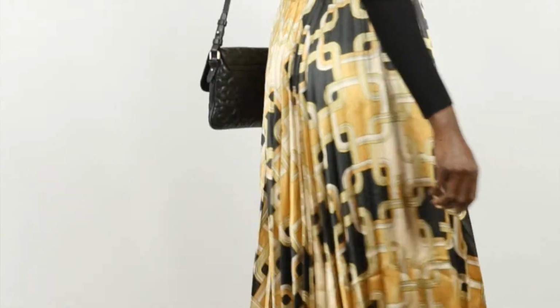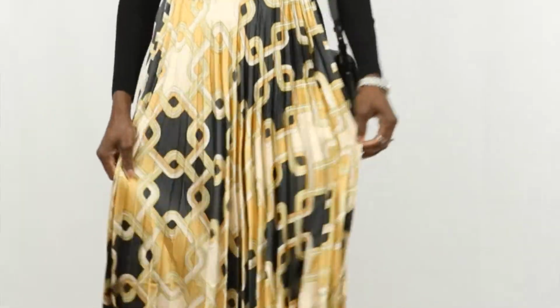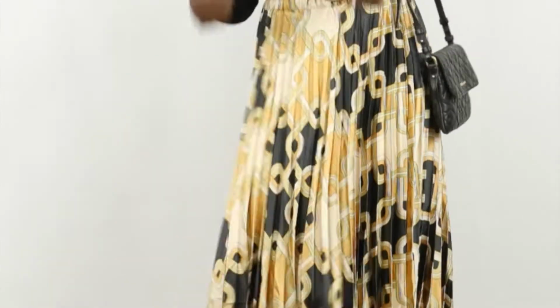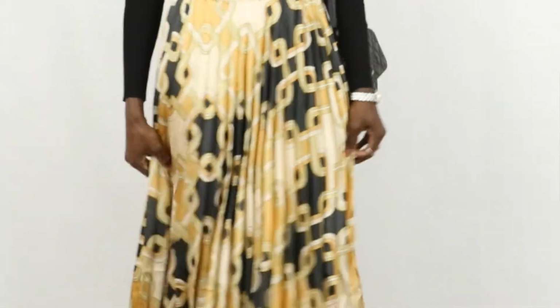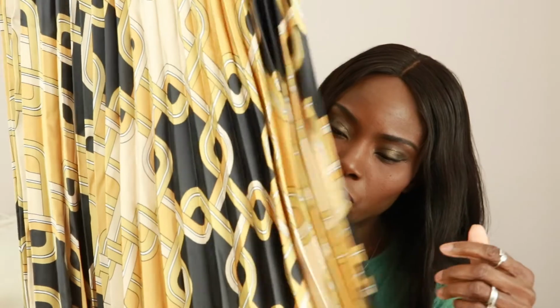So back to this skirt again. Oh my god, this skirt, when I saw it on the model, it was absolutely pretty. I love, love, love the print of this skirt. It's a beautiful skirt. It's giving me that Versace kind of design look. It's just amazing. The print is beautiful. It's a really deep print, and this is size 10. This one retailed for $34.99.